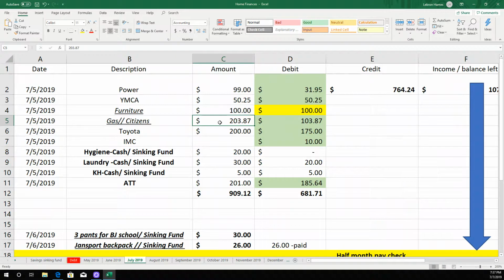On July 5th, I also pay for my Toyota. I had $200 in mind to pay, but life happens, so I paid only $175. Also, I pay $10 towards my medical bills. These are all bills that are in collection.